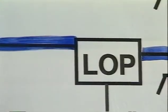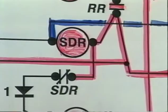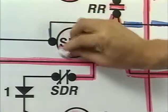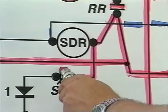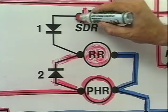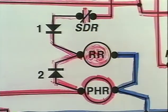As soon as the oil pressure builds, the oil pressure switch opens and breaks the connection between the shutdown relay and ground. The shutdown relay has lost its ground and is no longer energized. Its contacts now close. This allows power to go through diode 1 and to the run relay.